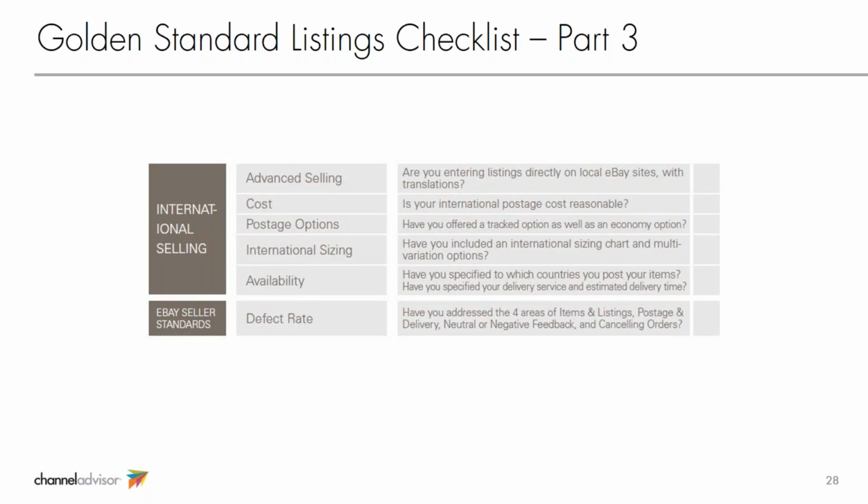Make sure your costs are reasonable and that you are mindful of details such as international sizing or power requirements, anything that is different for that region, even if it's translation. So there are a few factors to consider, but it's certainly something that is worthwhile looking at. So finally, keeping on track.